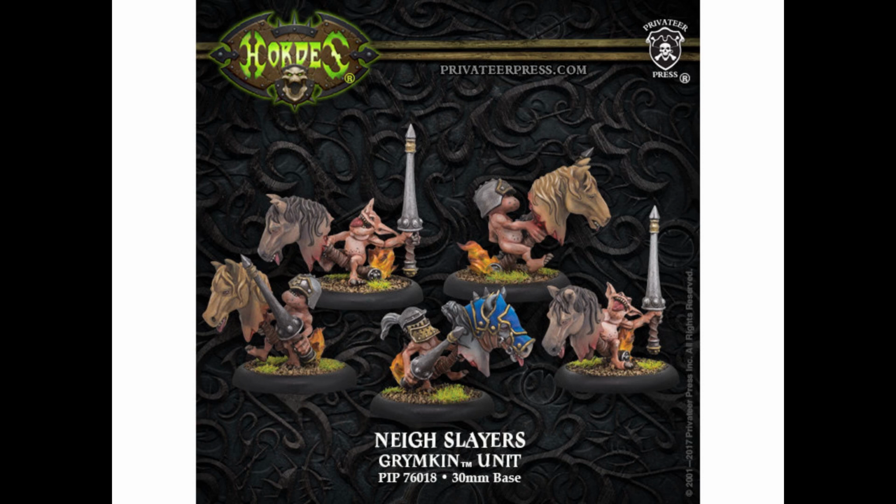So these 5 models, I believe, are about like $40 or so. So I would say that's a pretty hefty price tag. But personally, I would rather use this as an inspiration for a unit of Wolf Riders, where you just take some old horse heads that you have lying around, take some goblins, and then start sculpting from there. Because I think the idea itself is amazing.